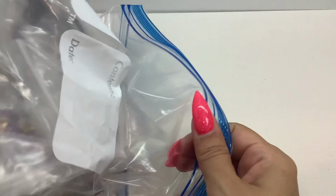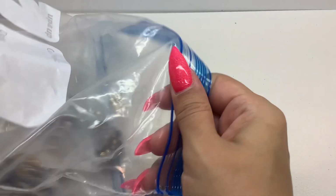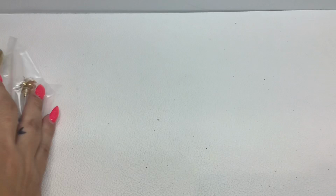Let's do this jewelry that I picked up at a sale over the weekend. Actually, I'll keep it in the bag. Actually, you know what? I'll dump it out and then I'll put it back in the bag when I'm done. There we go.